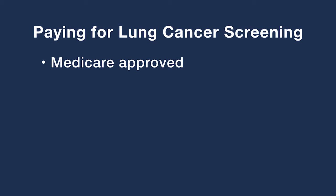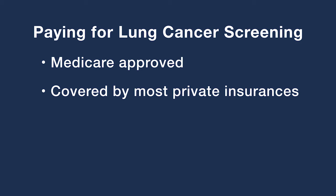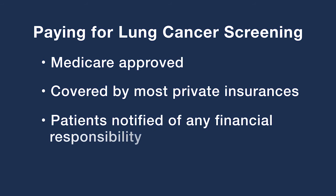Medicare has approved the low-dose CT scan for lung cancer, and with private insurances, most of them do cover it, but we always call to check if a pre-certification is needed, and if the patient does have some financial responsibility, we notify them prior to the testing.